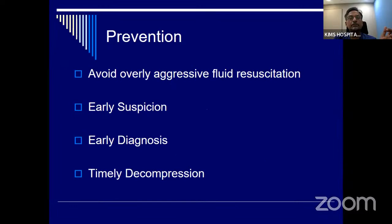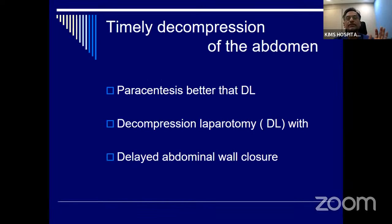Coming to the main, important aspect of this, which is prevention. Sometimes even in a burns case you try to give fluids aggressively. Fluids should be given, but not to a major extent. So again, I'm coming back to the points: early suspicion, early diagnosis, and timely but slow decompression, like how we did in perforation, we just put a drain. Timely decompression is very important, and a complete decompressive laparotomy is not the first line of treatment.